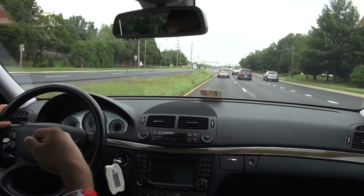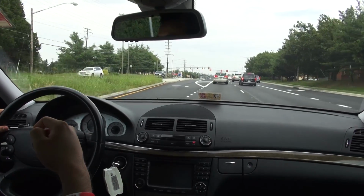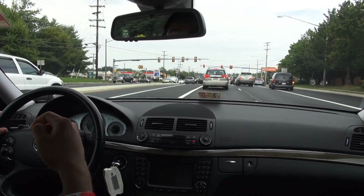But anyways, guys, if you are in the market for one of these pre-owned luxury sedans, find one that's in good shape like this one. They're really nice cars, actually, and if that's something that you're looking for, something like this, you'll definitely be happy.